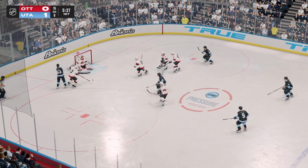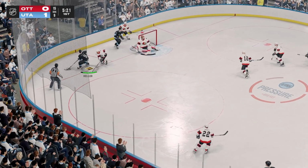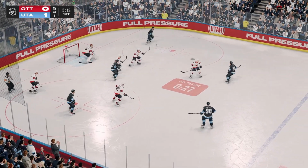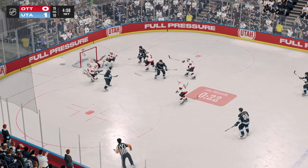Pass back to the point. Oh, what a save in front. And that somehow stayed out of the net. On the sequence of saves, I love how strong he is in his set positioning here, James. You can see that he gets squared to the shooter, and that makes the second save easier.